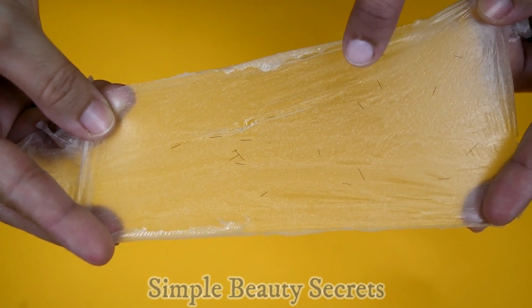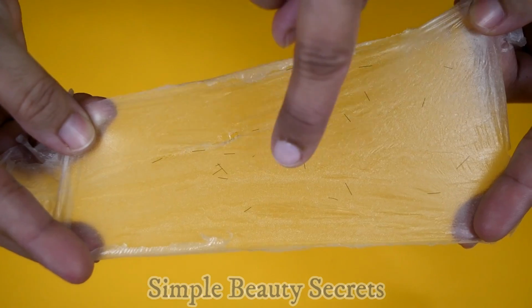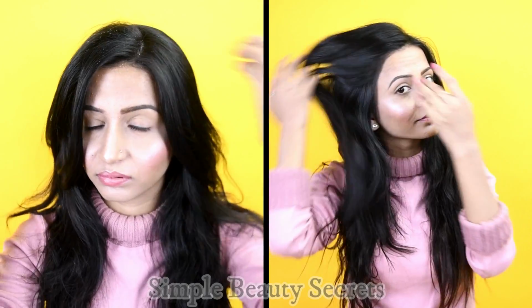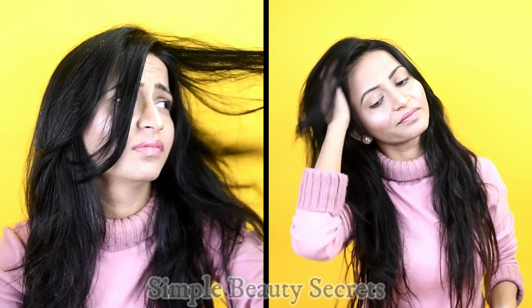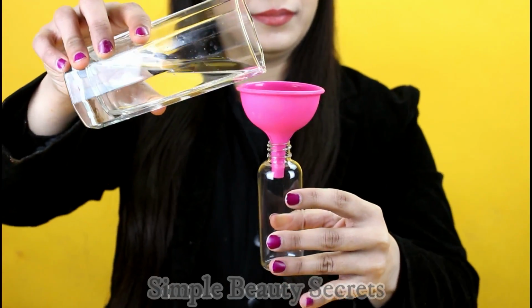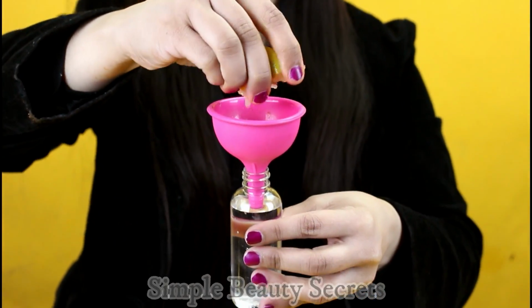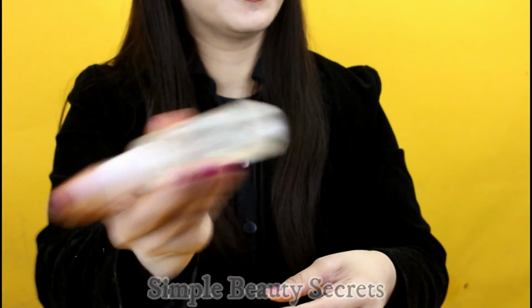It's quite effective, but it's a little bit painful, so I'm gonna give it a rating of 8 out of 10. Hack number 2. For dandruff and flaky scalp. Take a spray bottle and fill it with water. Squeeze the juice of a lemon in it and shake well.